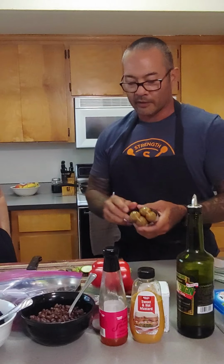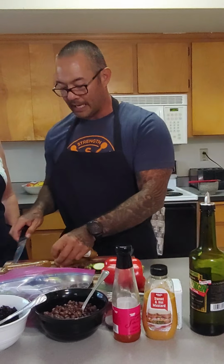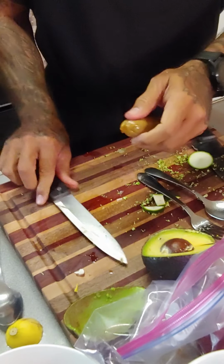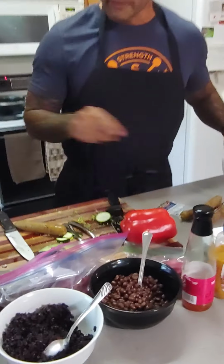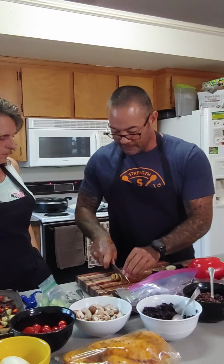Another little thing, with the way to get these out of here, is I will cut an end off just on one end like this. And then I'll score it a little bit like that and just peel it back. And this is literally just what I made for lunch today, almost to the T. So I'll just slice this up in little bits like this.